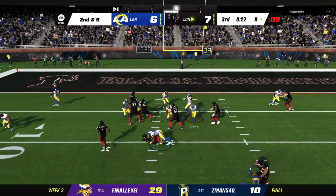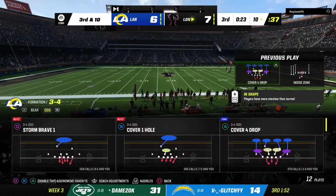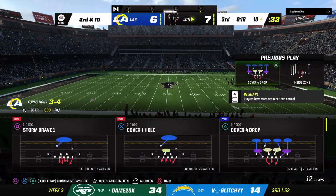On 2nd down, Cook. And maybe a measure of revenge there. He's had his way in this one, but this time they get him behind the line. It'll go as a loss of a yard, and it'll set up 3rd down.